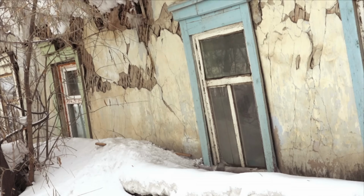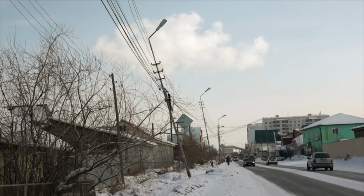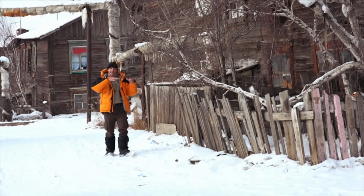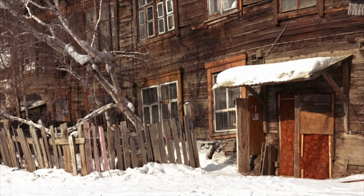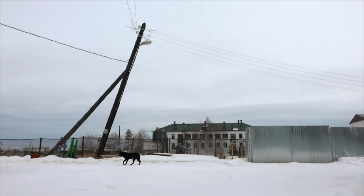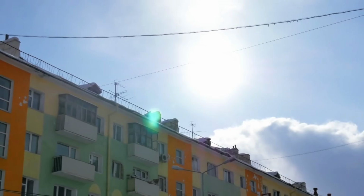Infrastructure and houses are vulnerable to the shifting ground. Some of the buildings here in Yakutsk are actually twisting and sinking into the permafrost. This is known as subsidence. The top layer refreezes each winter, but to varying thicknesses as Siberia gets warmer.